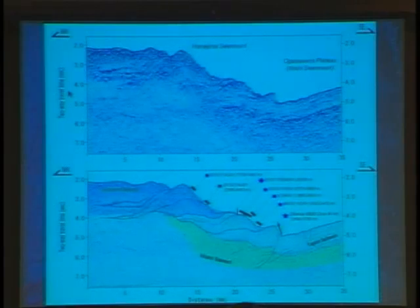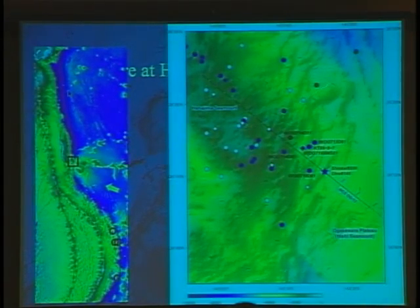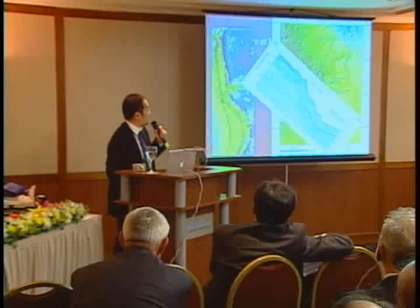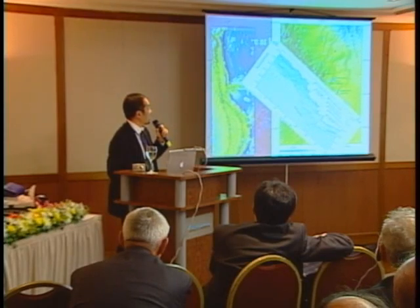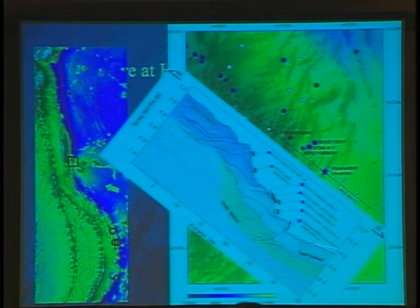This is the cross-section of the same area using multi-channel seismic. The enlarged map of this area is here, and the multi-channel seismic line is here, and I pasted the same record profile here, like this. And what I want to show you is that the eastern side goes up to the western side to make the western area. That is, the western islands are made of the eastern side of the plate boundary.